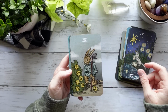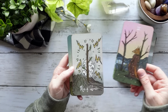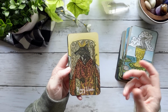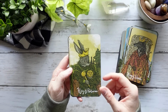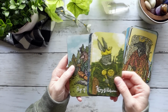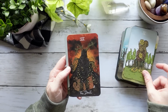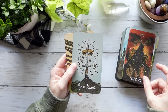It's such an easy reader for me, but it's also like super sweet and super charming. And yeah, it makes me happy. This is one of those decks that when I'm having a bad day, I will get this deck out and I will do a reading with it because it will almost always make me feel better, regardless of what the reading even really is. It is more of just interacting with these characters that will totally make me feel better. And like even the devil, like that's a super cute devil.